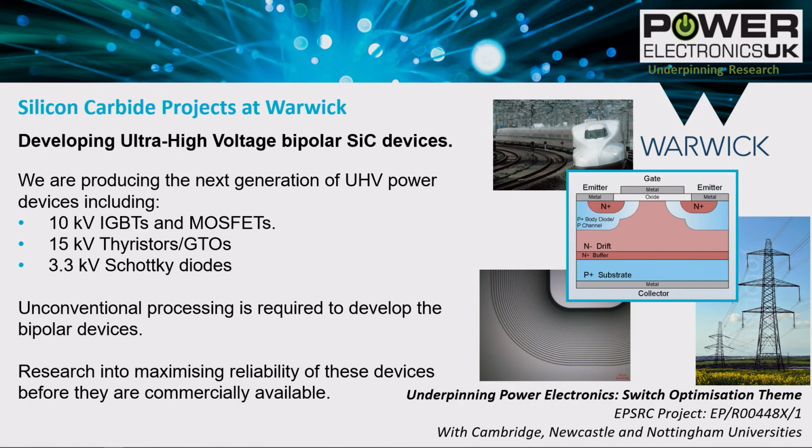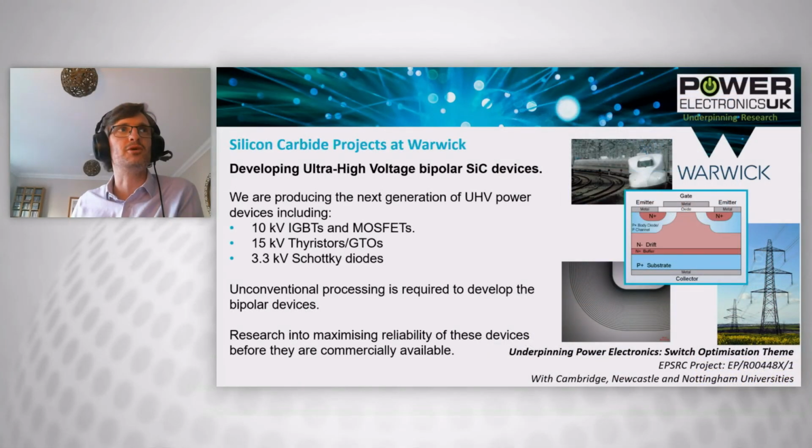With the big name companies we've been through, concentrating on the marketplace of that 1200 volt, 1700 volt market space, we in the university sector like to look at what's coming next. And so distinctly what's coming next is higher power devices. So within 5 to 10 to 15 years, we would like to be pushing to see ultra high voltage devices being produced for traction applications, for the grid, for transporting power over long distances.